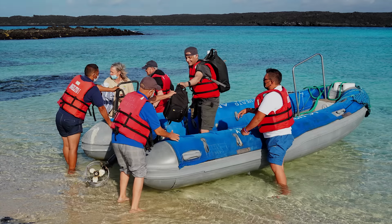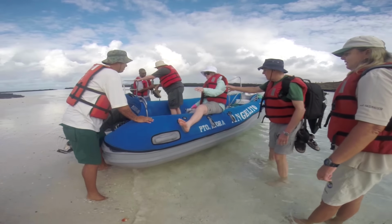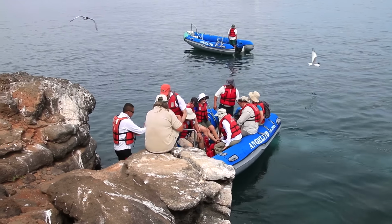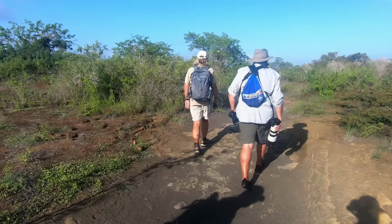At the shore, there are 2 types of landings, a wet and a dry. Wet means you'll step off the dinghy into ankle or rarely knee-deep water, and your feet will get wet. Dry landings are where you step off the dinghy onto rocks or a boardwalk or onto some stairs, and your feet will stay dry on those landings.